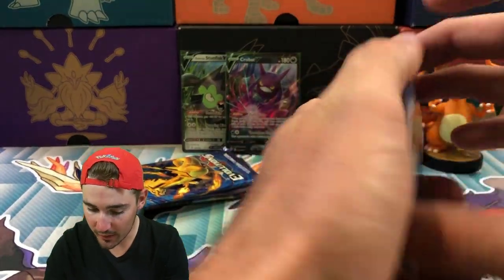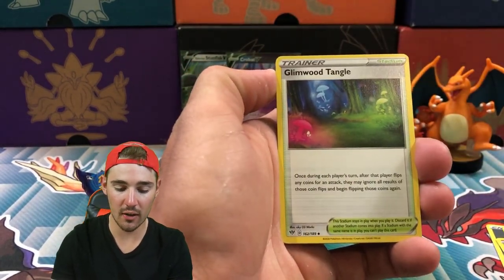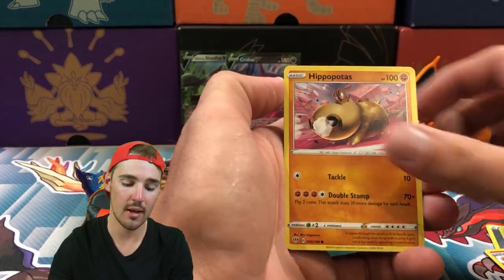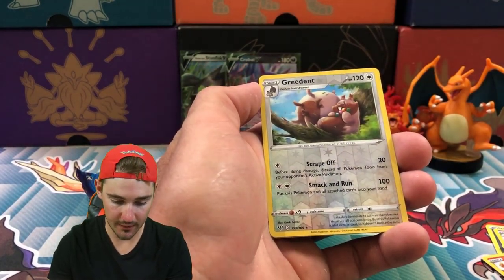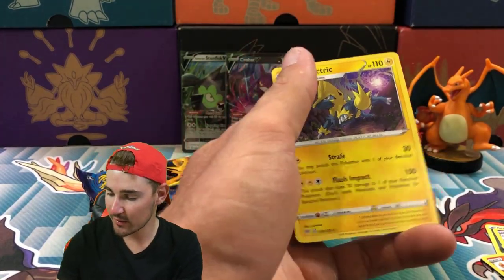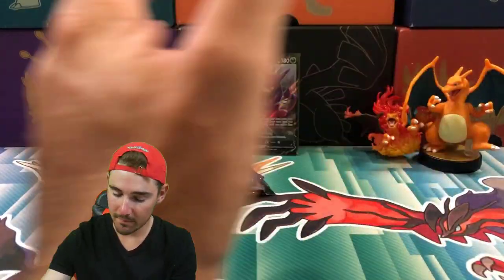Fire energy, come on. A metal energy. Alrighty. A Poltergeist, Combusken, a Glimwood Tangle, a Purloin, Hippopotas, a Sentret, Larvesta, a Morlul, a Green Dent, and that's a rare, and a Manectric regular rare to finish off that pack. Alrighty. So we're getting some mainstream pulls.